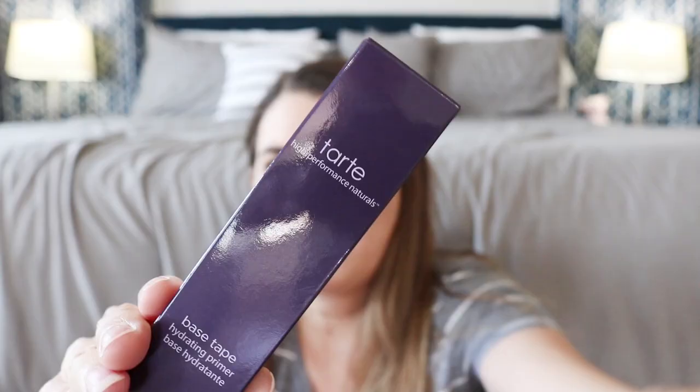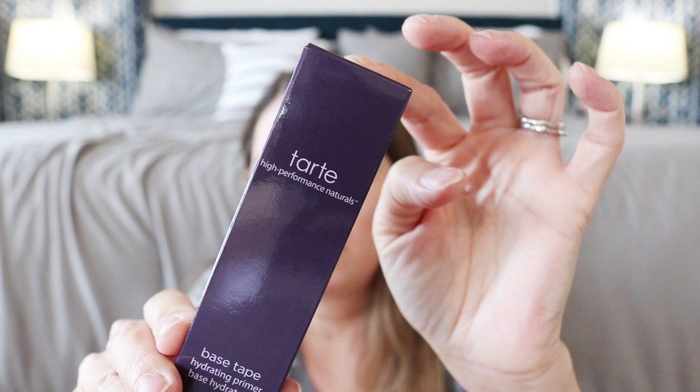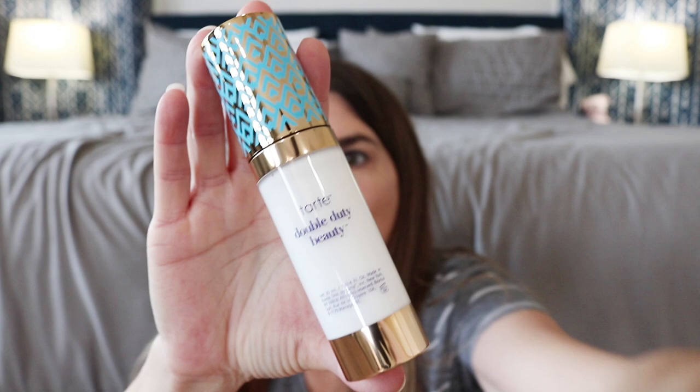Let's see what's in this magical bag of wonder, because the possibilities are beautiful. First up, I got some primer. I actually wanted to get the Urban Decay primer, but they did not have it in the store that I picked up at. Oh well. But I've used this one before. It works just fine, so hopefully my makeup can stay on my face.